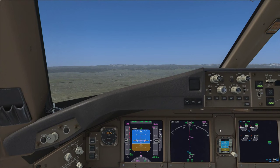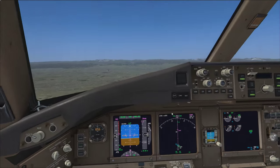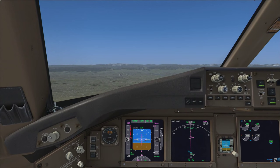All right, so it all looks good. I just remembered the taxi. I've turned that off too. Let's go ahead and I'll speed it up and be back in just a little bit.